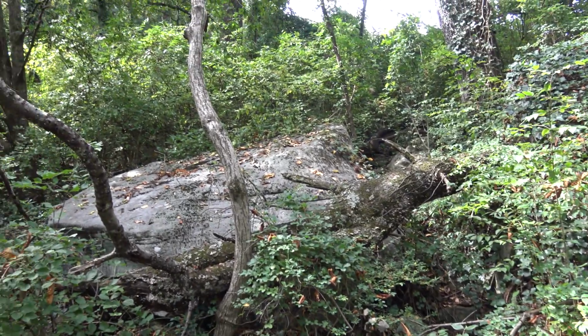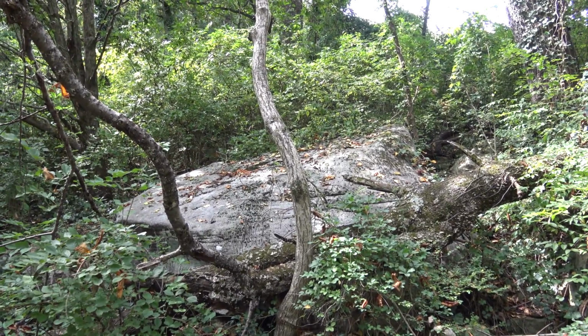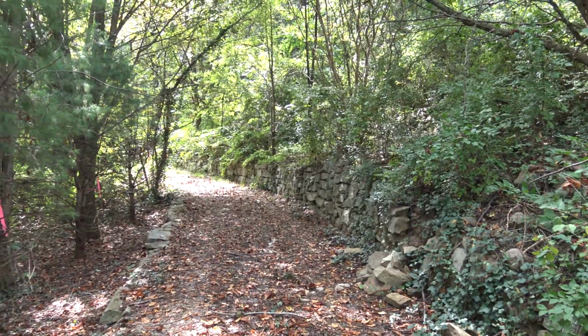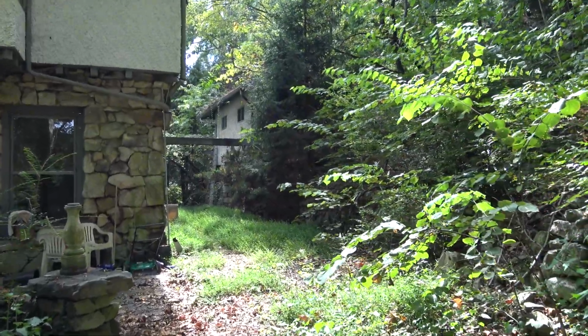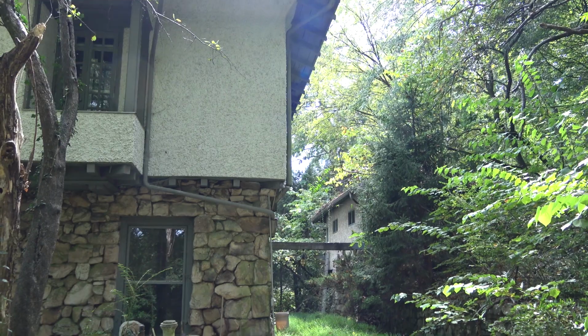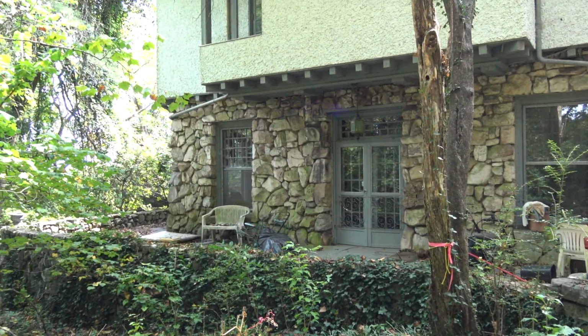Somewhere up in there, there's an interesting little kind of bench seating area. I guess that's the stairs to it. Either that or the stairs are a little bit further down. Hope they keep it. Interesting enough, you got a little pull through. And you've got an extra little building. Really cool stone construction.